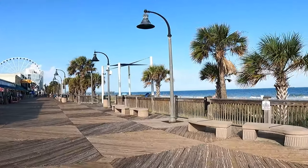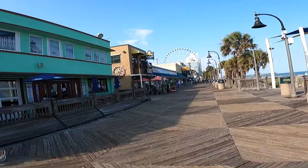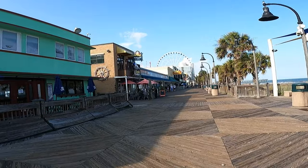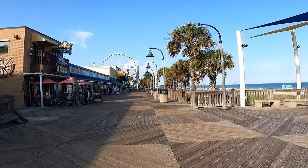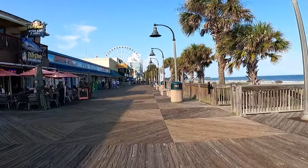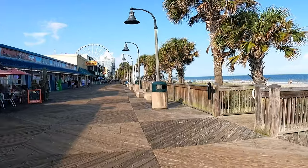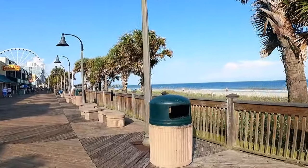On the beach, there's a great boardwalk. It's called the Myrtle Beach Boardwalk and Promenade. It runs 1.2 miles along the ocean front from Pier 14 at 14th Avenue North to the 2nd Avenue Pier at 2nd Avenue North. The promenade officially opened in May 2010 at a cost of nearly $6.4 million.